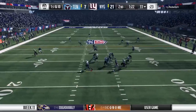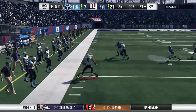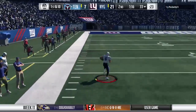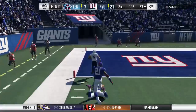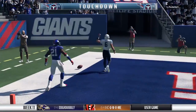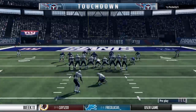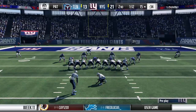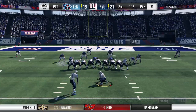Now back to throw. Being chased out left. Accelerating, and off he goes. Touchdown, Titans. It's their quarterback. His second TD of the game and 18th of the year. And the Titans have made this a one-score game.